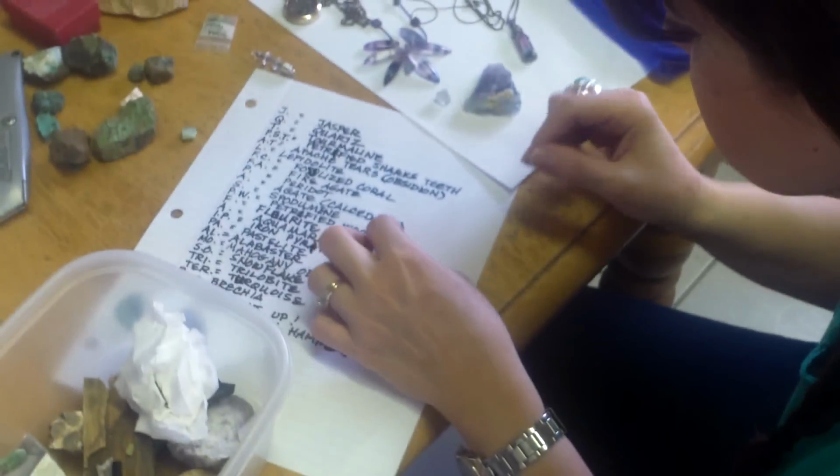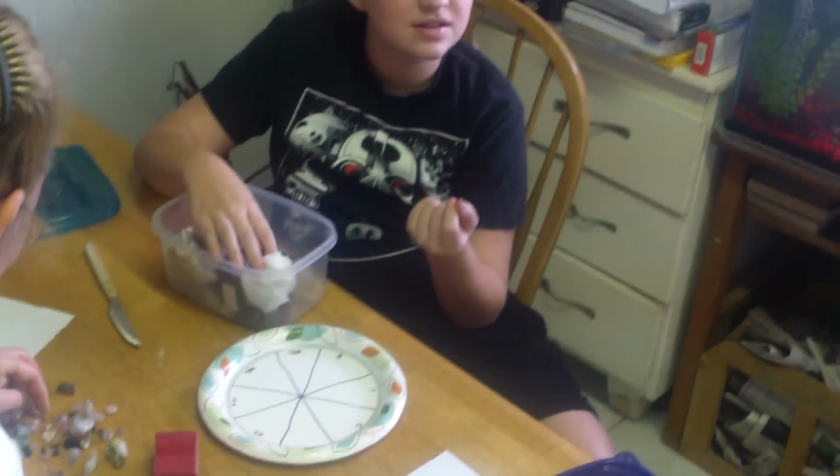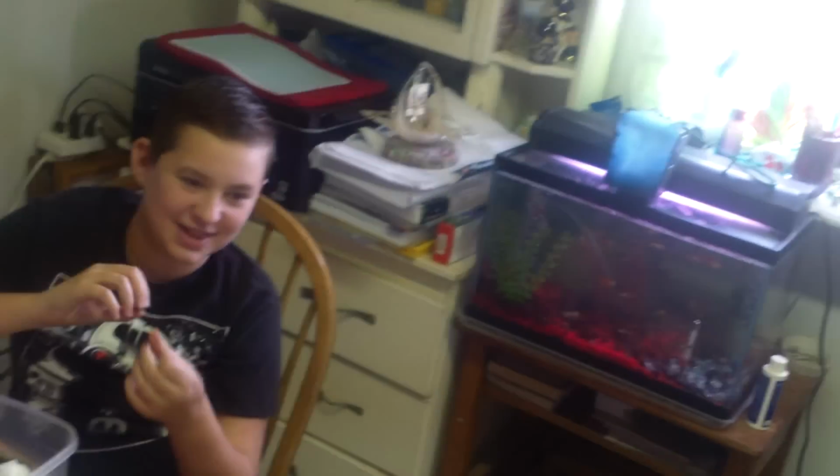Let me see if I can find. Man, so many things. Look at how pretty. Yep. My science book is not telling me a lot of things. I know. Wait till Miss Maggard sees all this. The boys are going to want to come. I should have brought all the boys. I didn't realize you were going to get such a lesson.